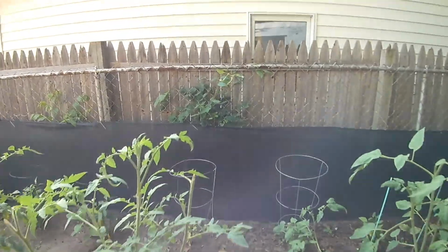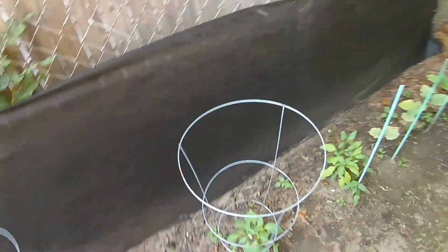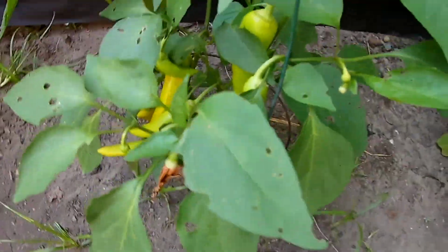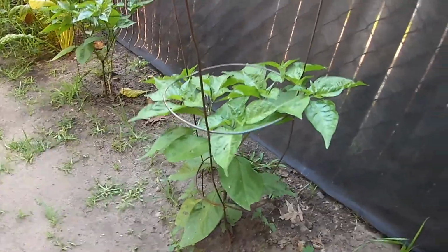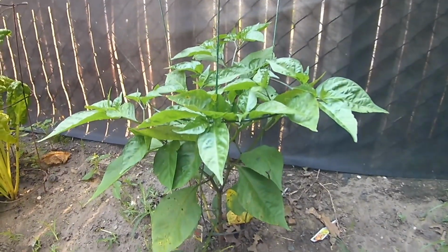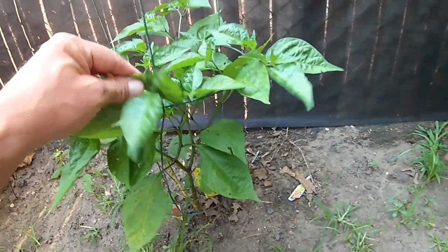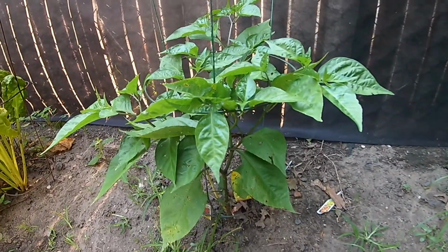All right, let's get in here and take a look at these peppers. That's the one thing that's doing pretty good, even in the shade back here. That one's got a nice little pepper. There's a couple growing on that one. Look at these. Not having a problem with the peppers, except for the Carolina Reapers. This is a Carolina Reaper, and this is a Carolina Reaper. And as of yet, I see no buds. No buds at all.